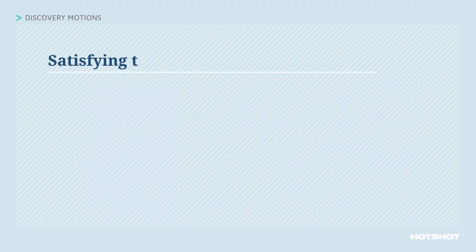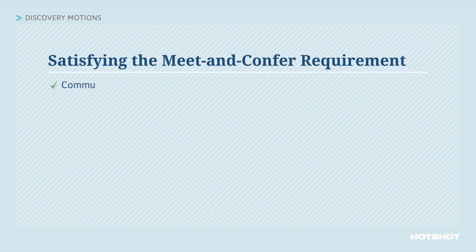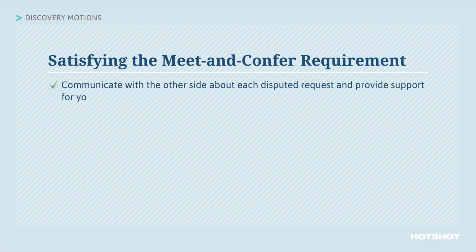In order to satisfy the meet and confer requirement, communicate with the other side about each disputed request and provide them with support for your position. Try to propose compromises. It'll make you look more credible with the court later on.